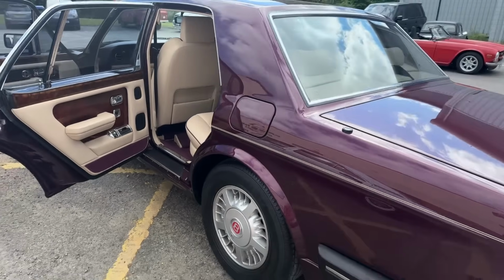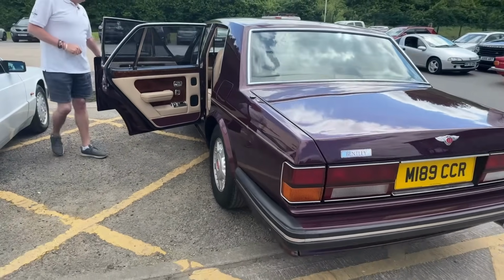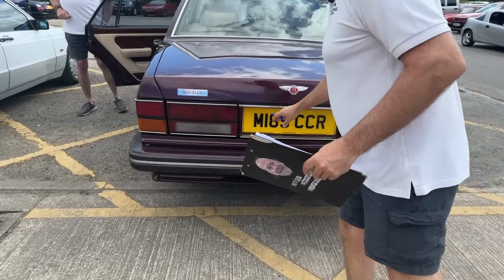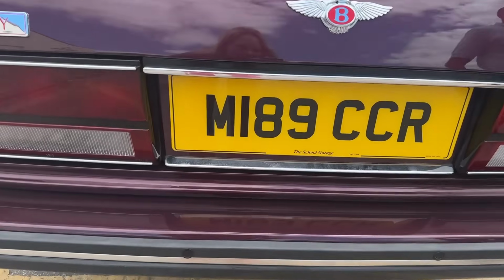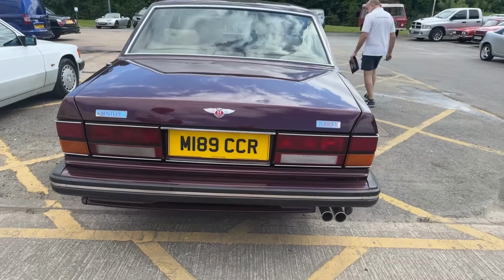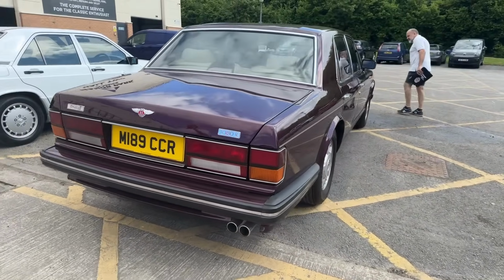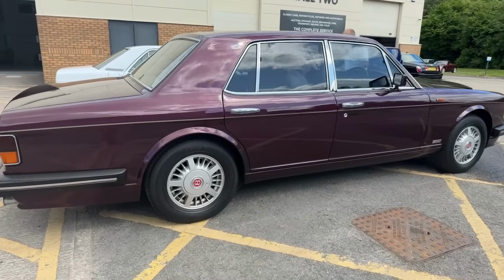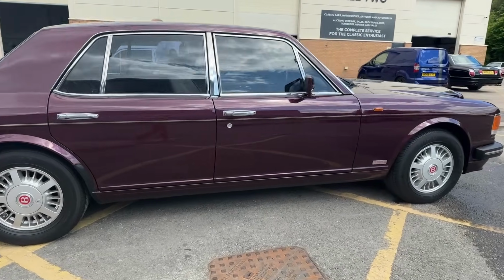Yeah, that's great. I've just noticed the School Lane garage plates. I think that's where it was supplied from, who are quite a well-known classic car dealer. But look at the condition of it. Got the chrome grille on the front, the mesh grille. Beautiful history. It's come out of a private collection.